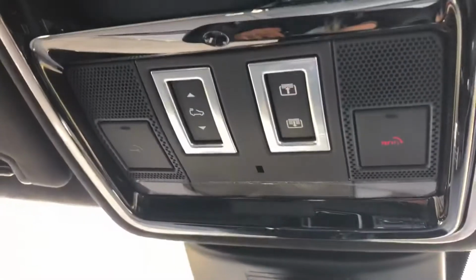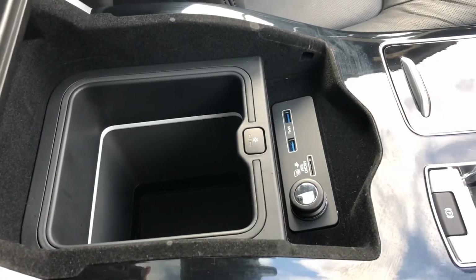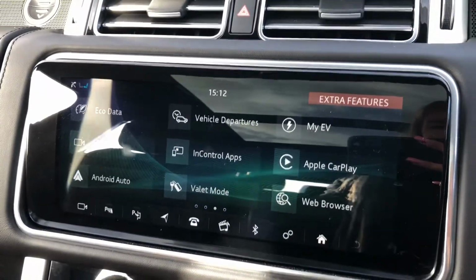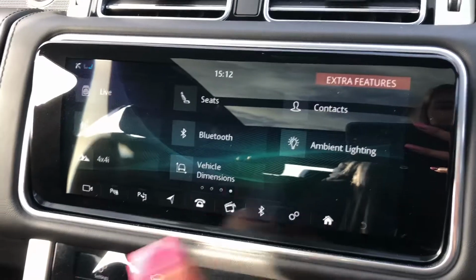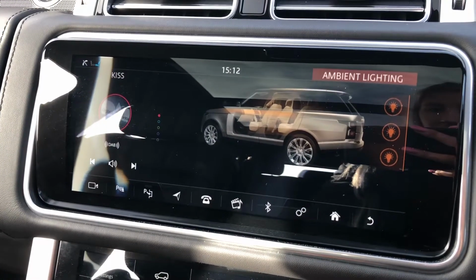You also have a sliding panoramic roof, which is great for letting in more light. Front centre console cooler compartment, which is handy if you're going on long journeys and want to keep refreshments cold. Apple CarPlay and Android Auto, along with ambient lighting, which looks quite cool, especially in the dark.